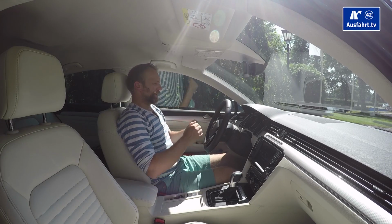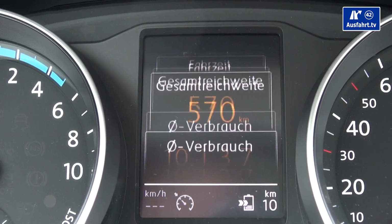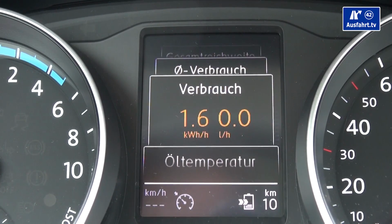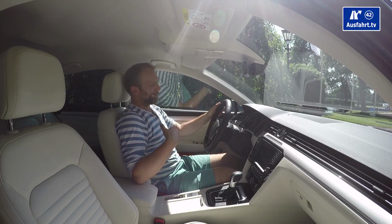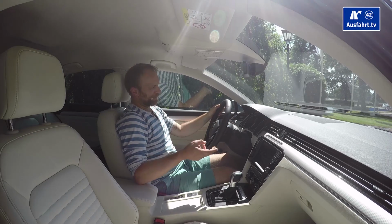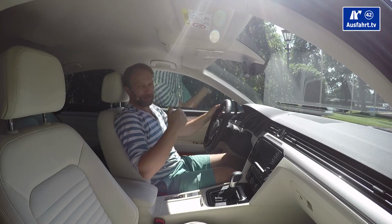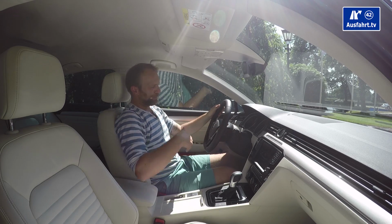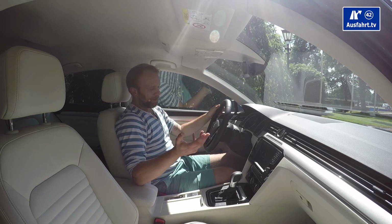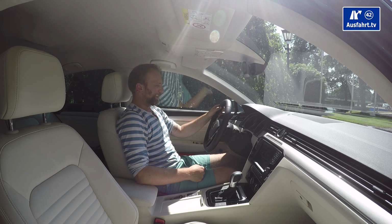In between the two gauges, we have a display. It's about 5/8 of an iPhone. And here we have the board computer and can switch through all the different values. What I like is when we talk about fuel consumption, it gives you two values. First of all, how much electric power is used and how much gas is used. So whenever you drive fully electrically, the gas value is 0, and if you drive with the combustion engine all the time, it does not use any electric power.